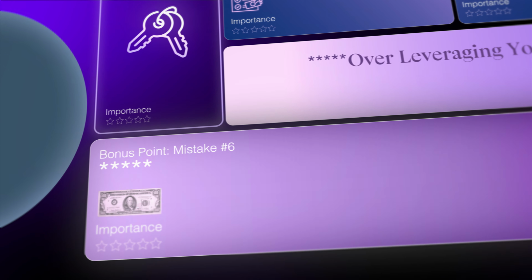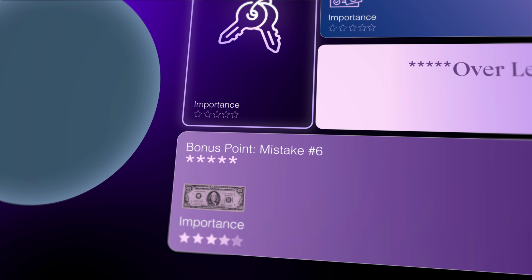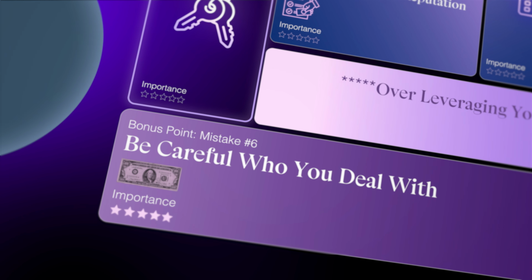So the point being, mistake number 6, which we didn't intend to do, but mistake number 6, and probably the most important one as well, be careful who you deal with. Make sure that you vet the broker, that they know what they're talking about, and they have a track record of client success stories. As for me, I'm here for the long term.